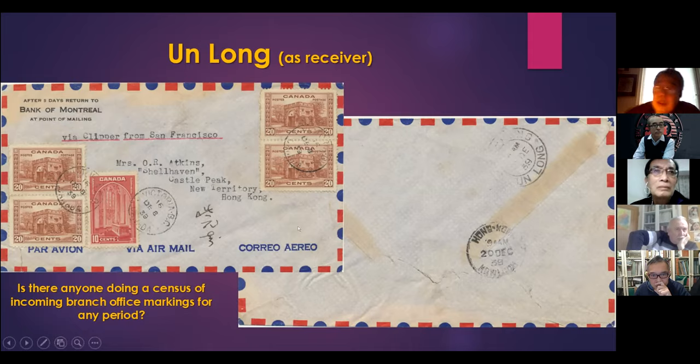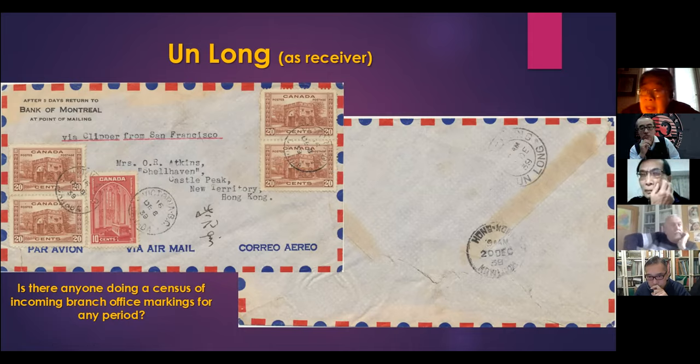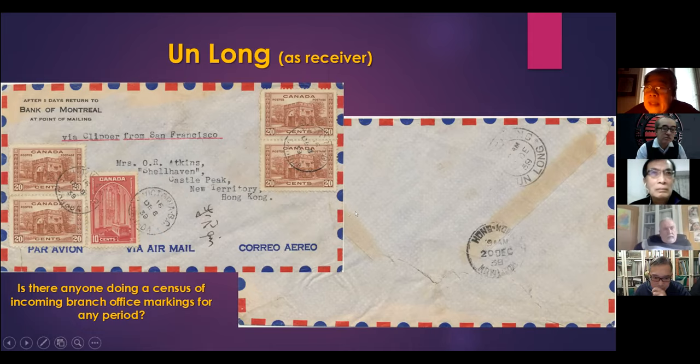So this is, of course, from, guess what, Canada. And it has the Yuen Long marking. I've been asking anybody, so after this, if somebody could comment on whether they're keeping tab on it and how scarce this is. This, of course, says Yuen Long. It says Yuen Long, but is that the closest post office? If somebody could help me, I'd really appreciate it.